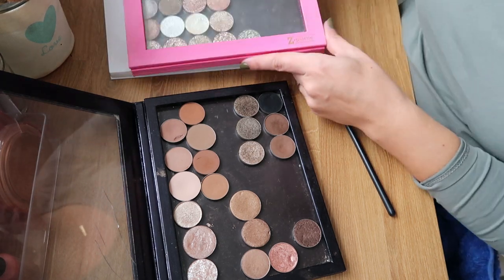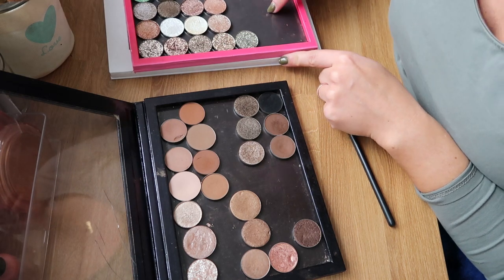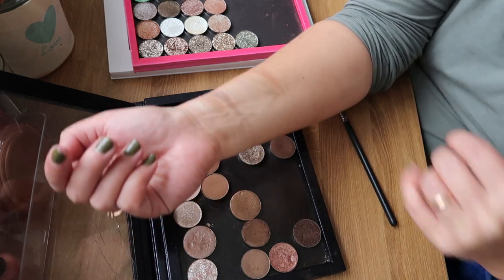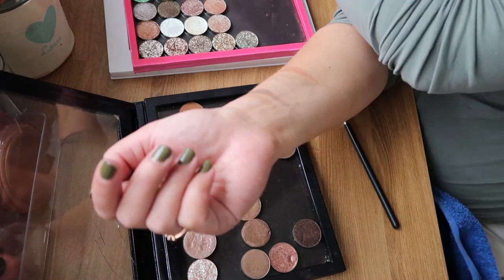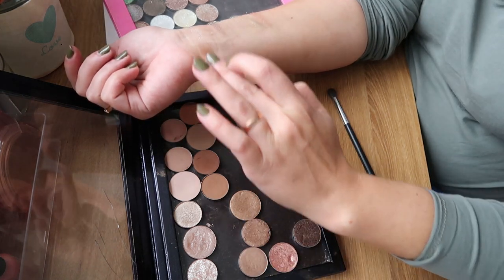In this Glam Shop palette, there might be something more similar, but even then, this is more pinky, and we'll see. Actually, it is gonna be similar to something here, probably. I don't see anything similar, so these three can stay. Then we can move on to these more middle toned.